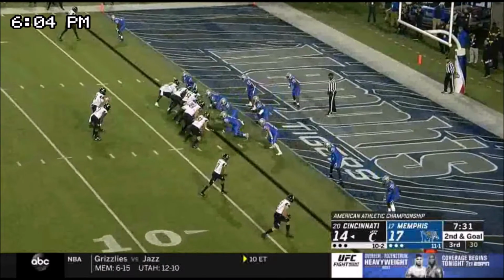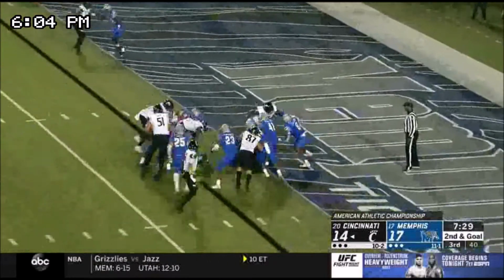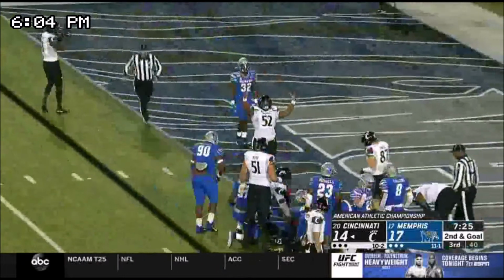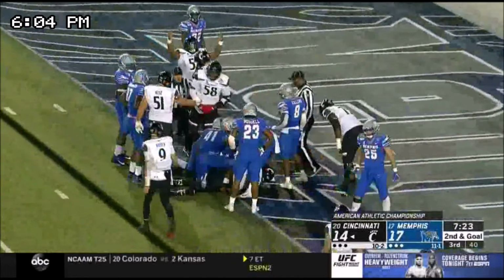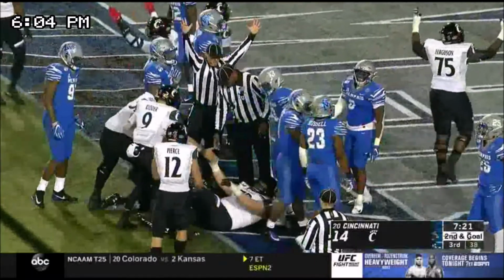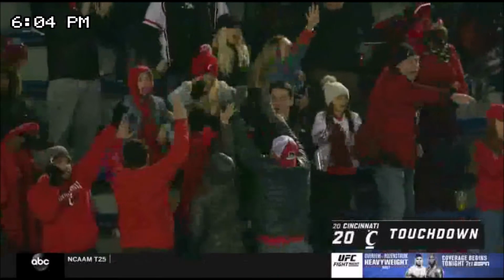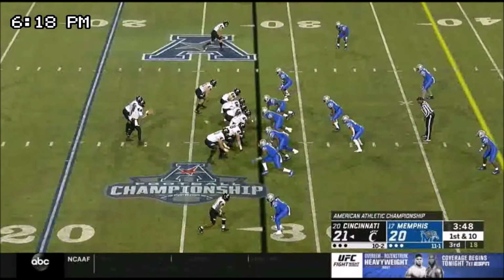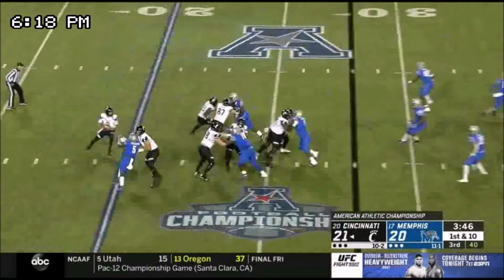Vertical run game. And Warren down to the goal line. They haven't signaled yet whether he's in. It's a touchdown. Michael Warren into the end zone for the 2nd time today. Great response by Cincinnati. He was at Arizona State for a few years as offensive coordinator.